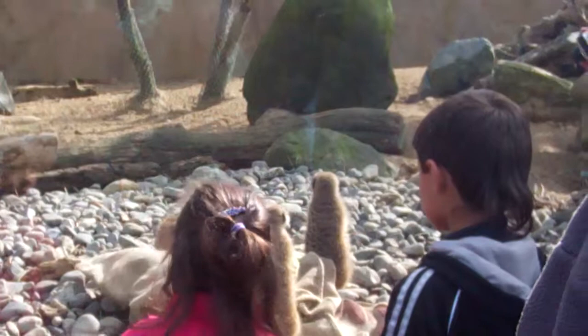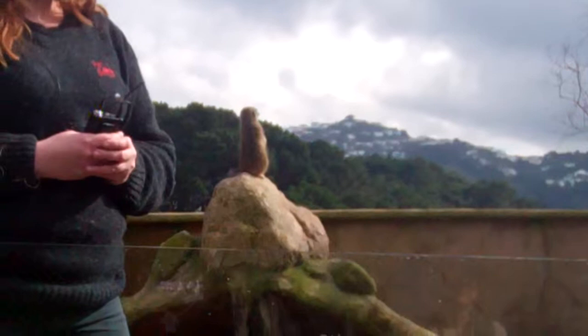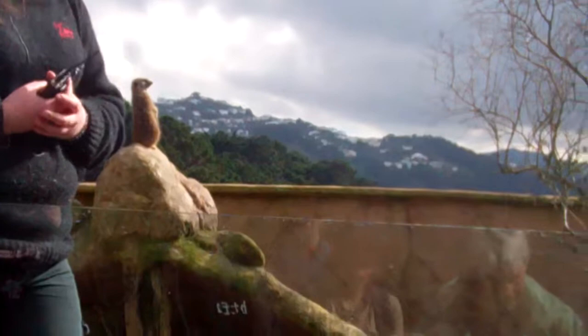So this little guy up here behind me, this is one of our adult males. We have 2 in here, and they're called the uncles. And what he's doing right now is he is on guard. So he's what we call the sentry. Out in the wild, each meerkat does about an hour of guard work, and then they switch up with another one. And that's to make sure that nothing's coming to eat them. So they're on the lookout for predators.